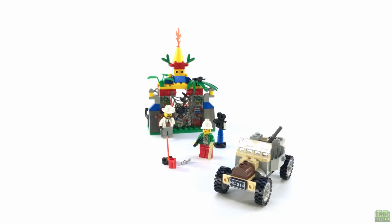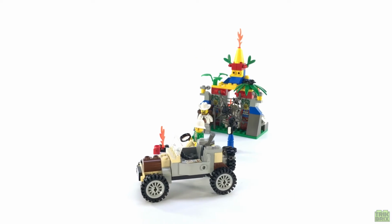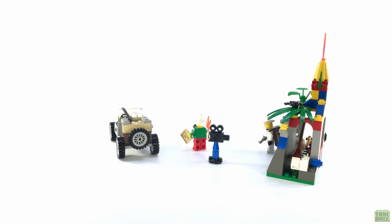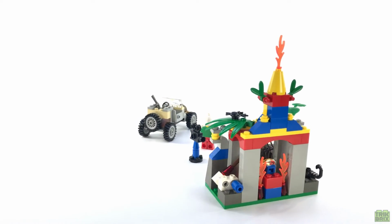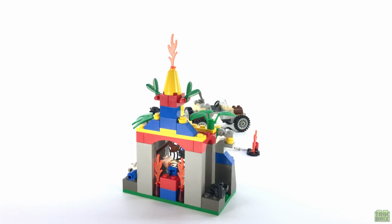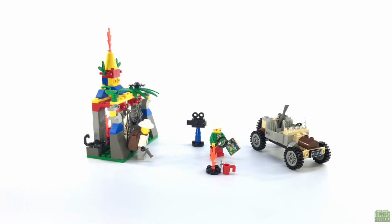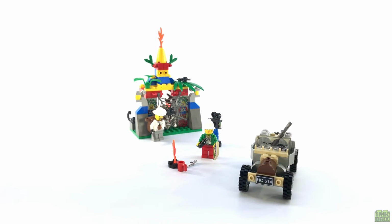Obviously, this one isn't going to go down as one of the greatest sets ever, but I think for what it is, it's just about perfect, and would be a great start to any Adventures Jungle collection. You get a few key players, tons of accessories, and a couple pretty cool elements, such as the sun disk and those two printed column bricks.